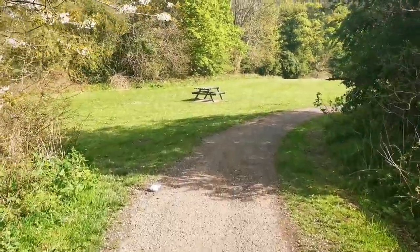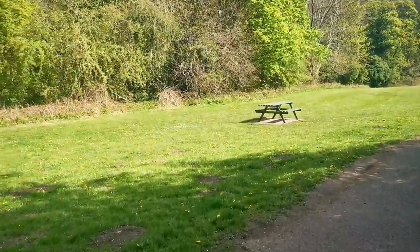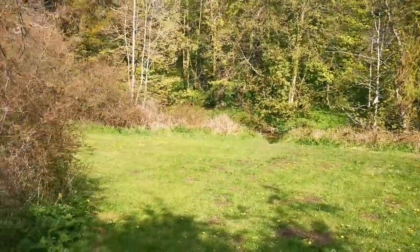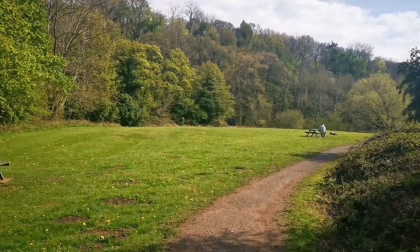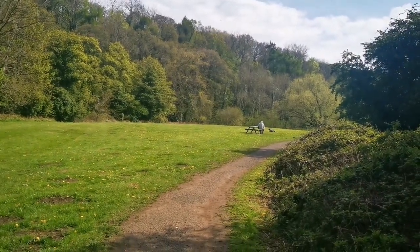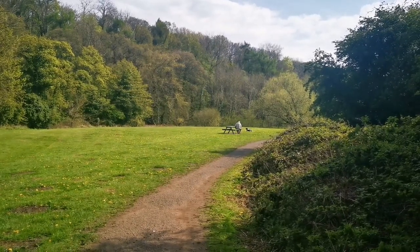So this down here is the first little picnic area, right by the river down here. Got this nice little field here, look. Couple of picnic benches. Nice sheltered area. Nice place to bring your kids. Dogs. It's great for dog walking. You've got a dog. Dog's getting impatient.